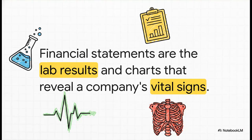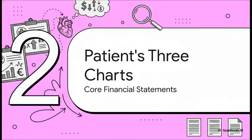Think about it this way. A doctor doesn't just look at you and guess if you're healthy, right? No, they run tests to get your lab results, they look at the charts. Well, financial statements, they're the exact same thing for a company. They give us the hard data, the vital signs we need to make a real, objective assessment. So what are these lab results? That brings us right to Section 2, the patient's 3 charts.